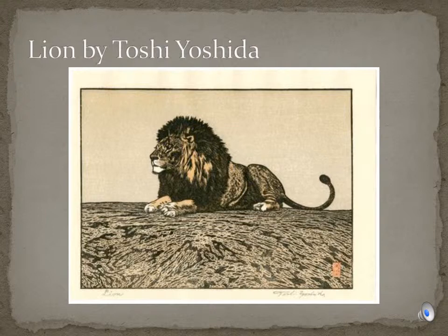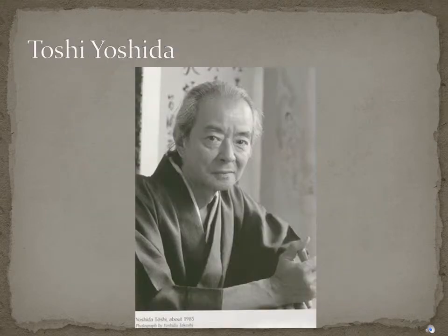Lion is a woodblock print that comes from a children's book, Young Lions, that Toshi Yoshida made much later in his career. In order to fully appreciate his work of art, it is important to look at how his childhood and family influenced him. Born in 1911 to a successful family of artists, it is no surprise that Toshi would become one as well.